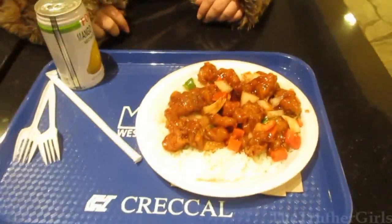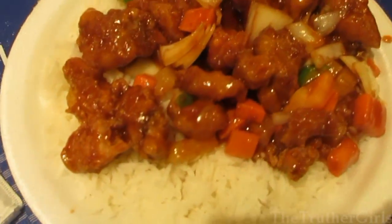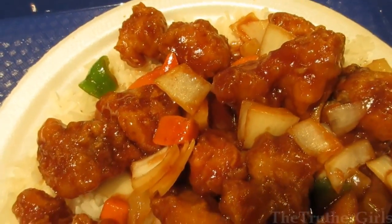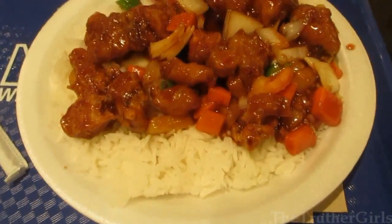So, this is what we got. It does not look anything like it does in the picture. No, it never looks exactly like the picture. That's it. What do you think? I actually strategically chose deep fried breaded food because it's going to last longer, because that's what we get until dinner. And I think it's okay.